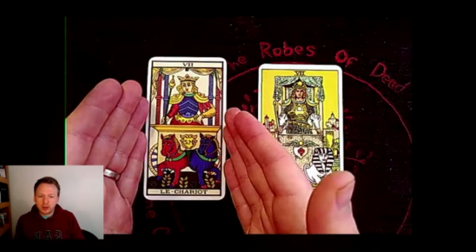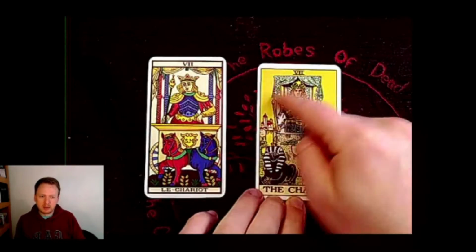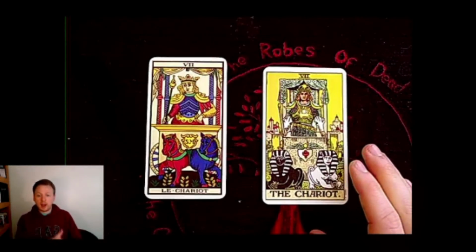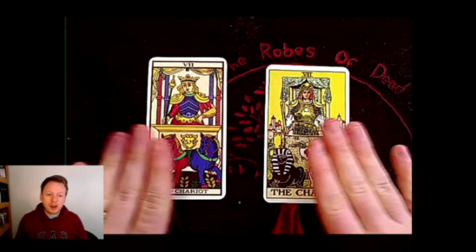So the normal thing is that your deck will either be based on one or the other. It'll either be based on the symbolism here or the symbolism here. In this card, they're quite similar. In other cards, they're a little bit different, including number 6 that we've just done. So go and take a look at that and you'll see what I mean.